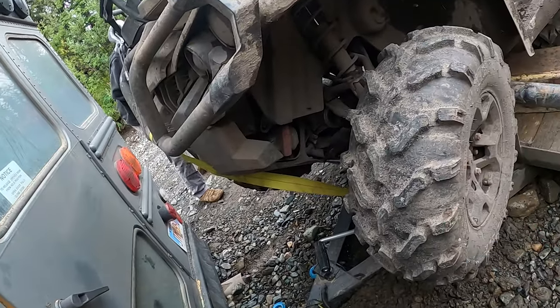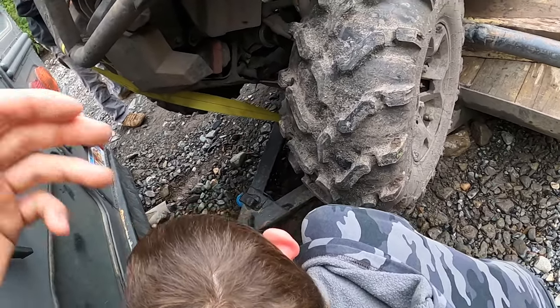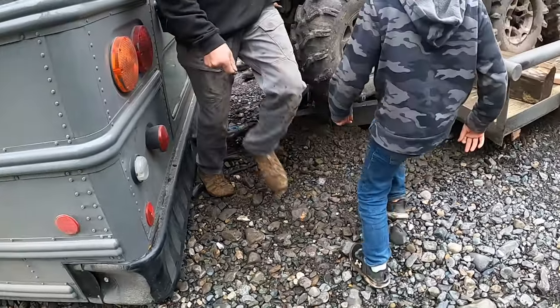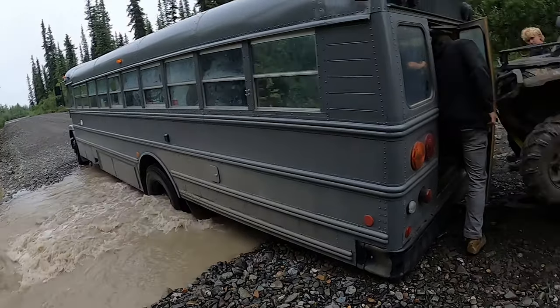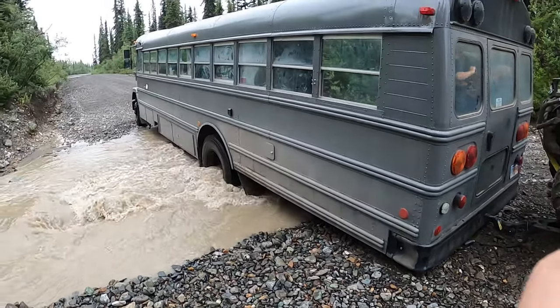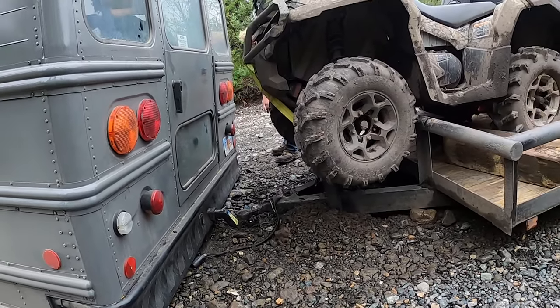Centered. Yeah. So see, the trailer's off right now. So let me see if I can pull forward. Hold this up. Okay. Got stuck. Yeah, see that trailer completely high centered.